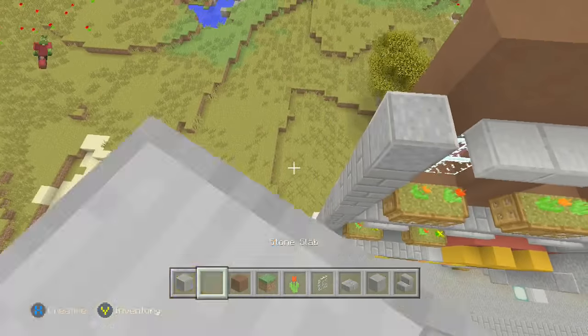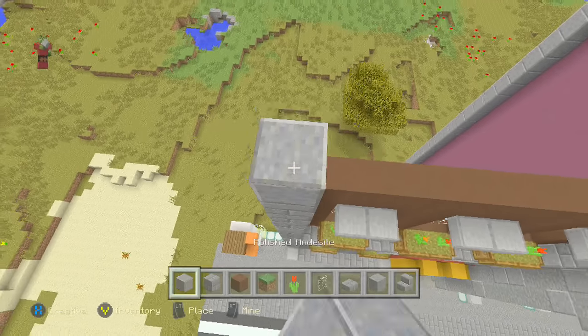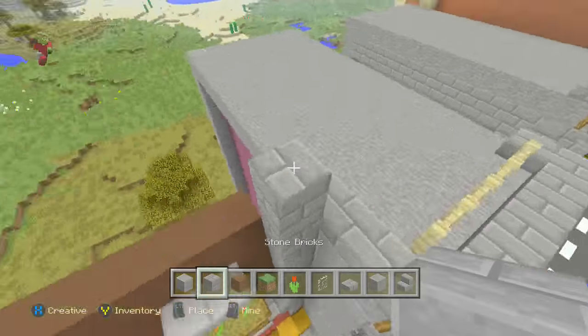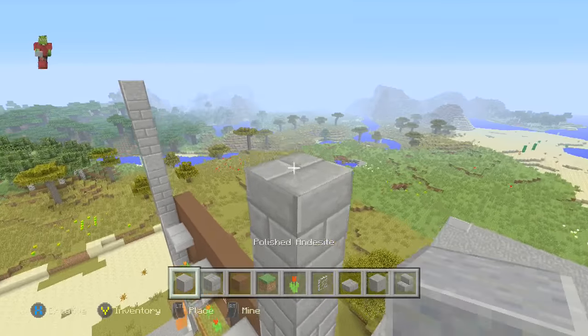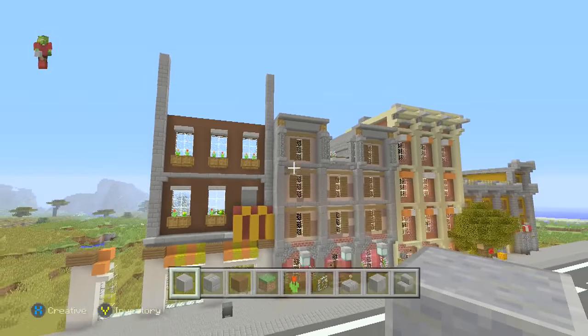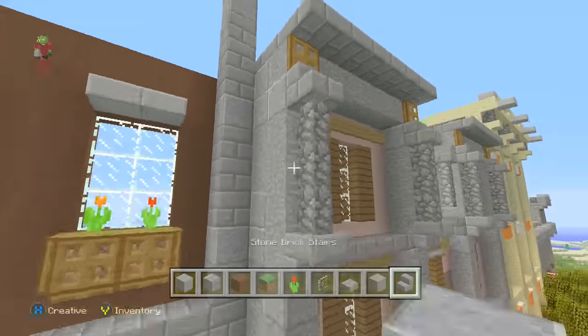Oh no, I just chucked away the block I needed. Right, I'm gonna need that block again, probably. There, let's build that up there for the time being. This is the biggest building so far, so I'm a little worried it'll look out of place. But what are you gonna do? There's always gonna be things which don't always go according to plan.